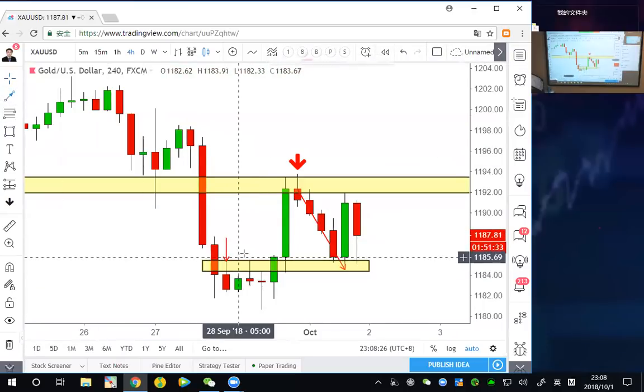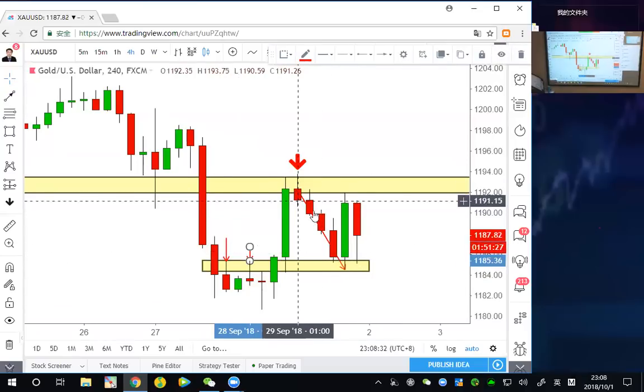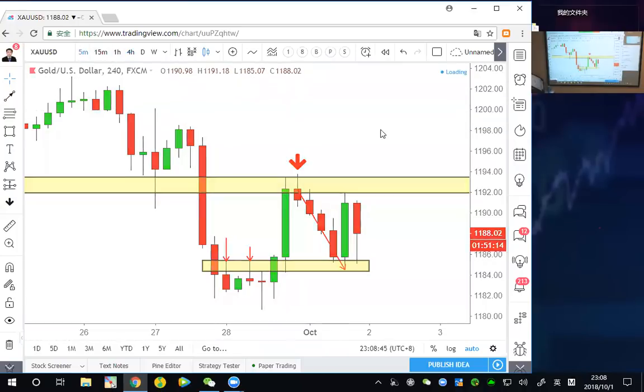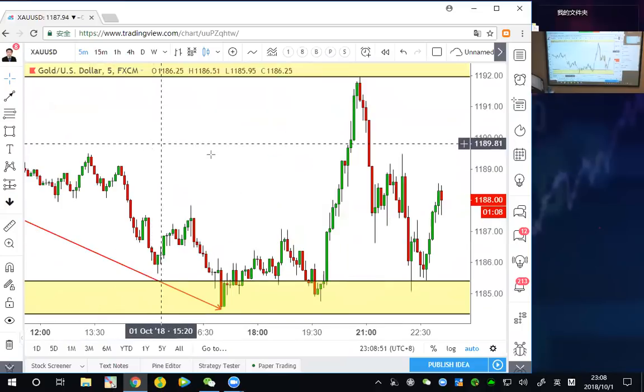Resistance, structure breakout, now becomes support. So this is a very, very nice trade of gold last Friday. And just let's go to 5-minute charts. Okay, 5-minute charts.